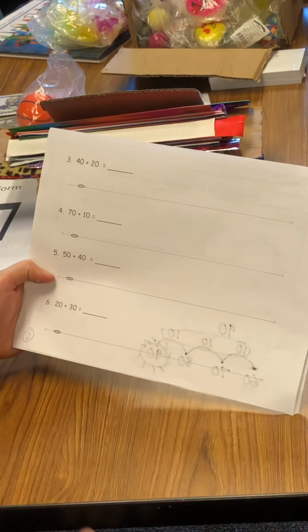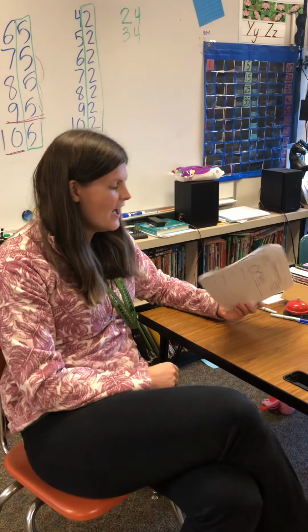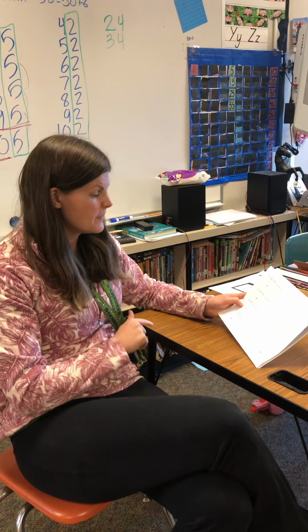Now, this one on the very back, this one right here, this is going to be the one that you take a picture of, page number 2. Don't you like how they got page numbers? That was a good suggestion from a couple parents. I appreciated that. So once you're done with page 2, take a picture of it.